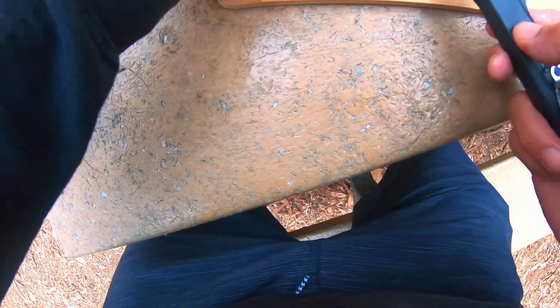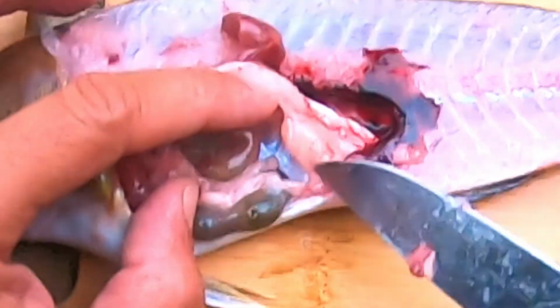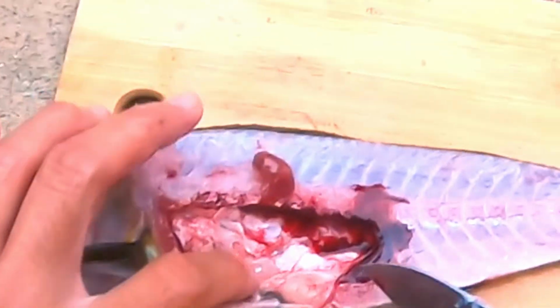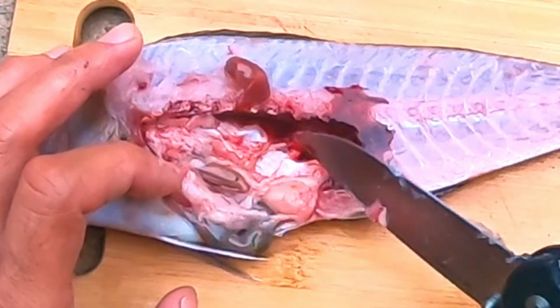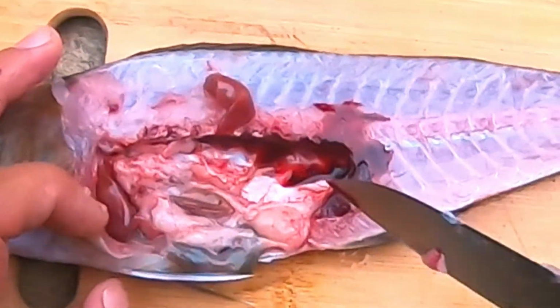From the looks of it, this seems to be a female. It's got this reproductive sac that has granular structures in there. Those are eggs, or soon to be eggs. So I guess this was a female. I ruptured this part right here. You can see it's bleeding. That is just blood because I ruptured the renal area of this fish, or the kidneys. Fishermen like to call this the bloodline.